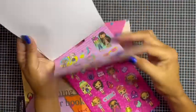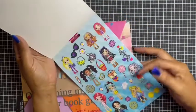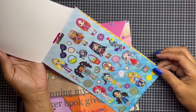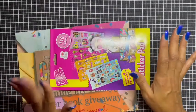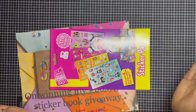Oh my God, I think if I ever manage to find them in my Dollar Tree, I will definitely pick up more. Let me know what you guys think. This is absolutely adorable. I can't wait to work with these. I got so much to do on my to-do list, and I want to just get so much stuff done. I just don't know how she does it.